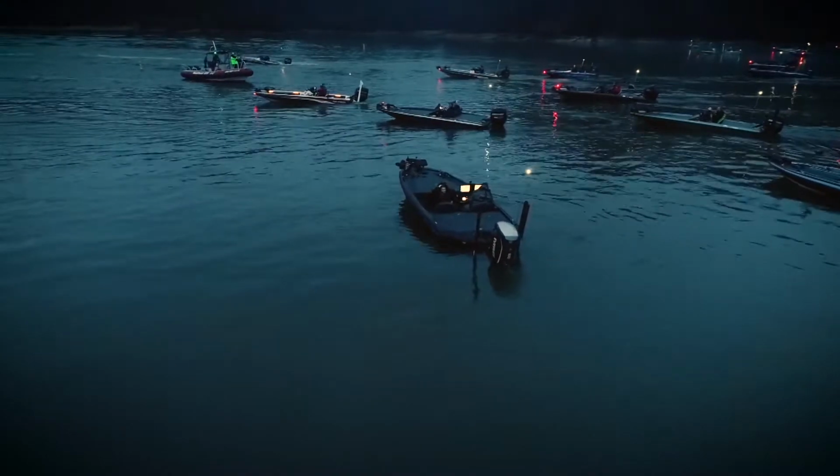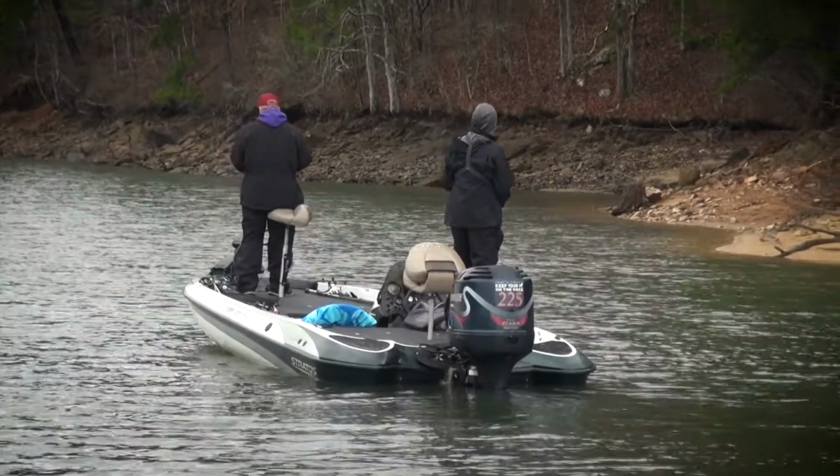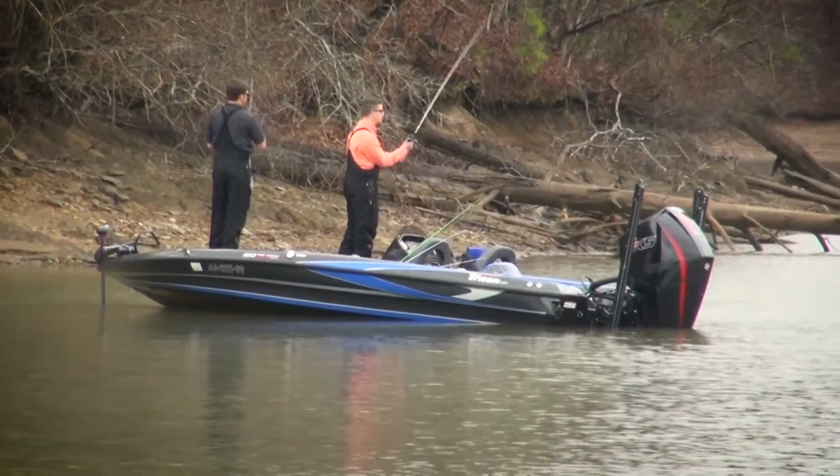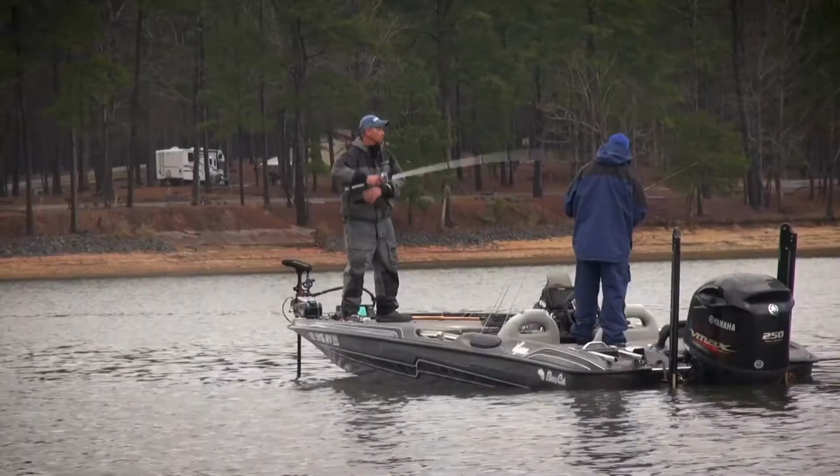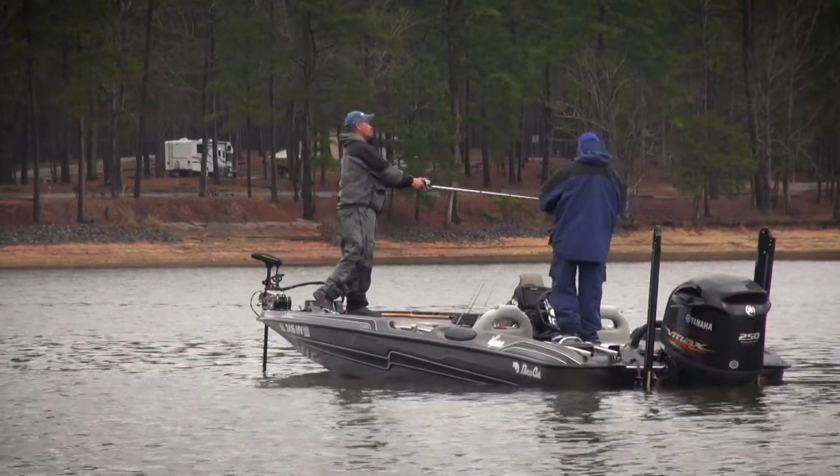Thanks, guys. Jason, here we are, Alabama Bass Trail 2019, stop number 1 in the South. Beautiful Lake Martin. It's a great day for the fish. Not sure it's a great day for you and me. Definitely a tournament day. Cloudy, overcast, spitting rain. It's supposed to go away this morning. Hopefully that'll happen. The sun might break through.